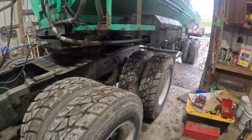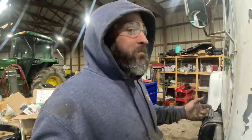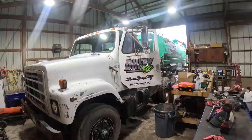All adjusted, get it backed out, turned around. Hopefully we can jackknife it a little bit and get it at an angle. Drill that while we adjust the rears. And honestly, other than cleaning the cab out, this truck's ready to go.